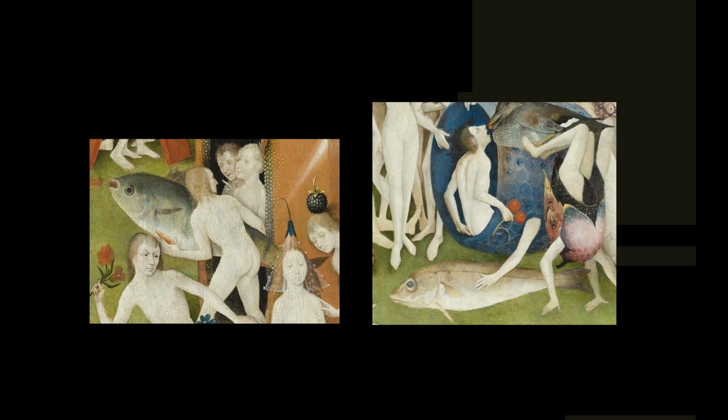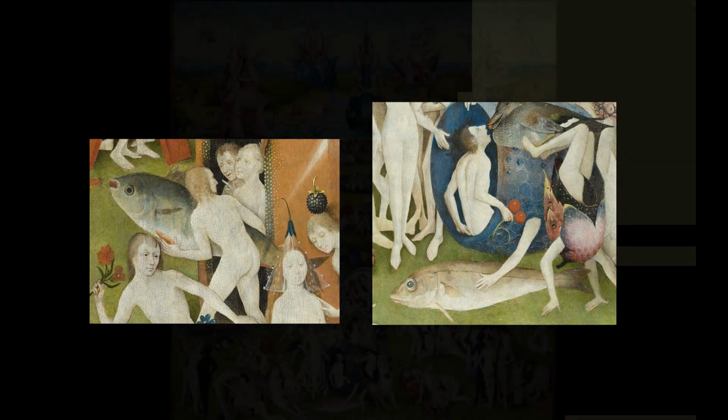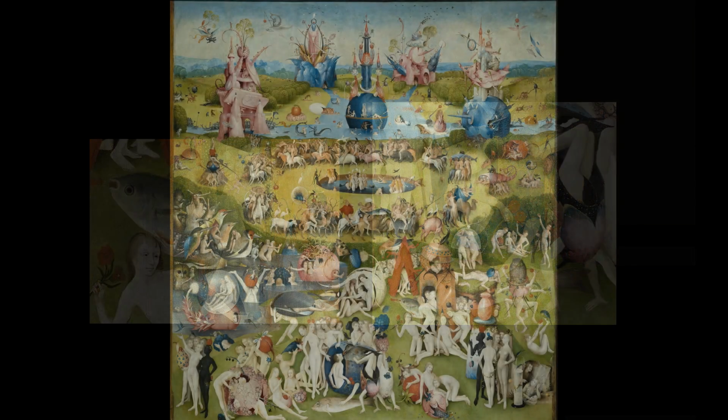In the second image, the fish lies neglected on the ground, and one of the figures inside the blue barrel-like gourd reaches out and places his hand on it, as if to try and keep a connection to the Christ.